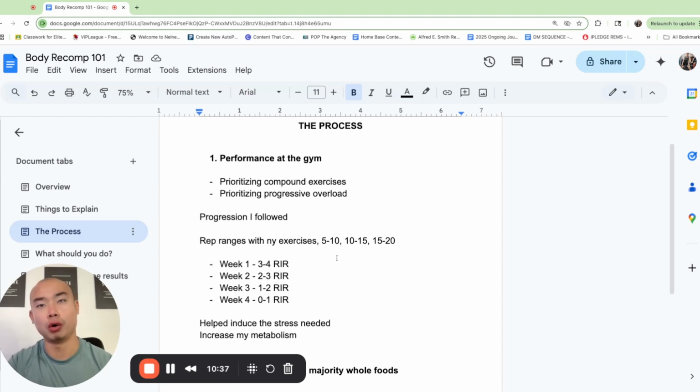Until I complete all my sets at the high end of the rep range, which is 10 reps, then I would increase the weight and then just repeat this cycle. Notice how I'm able to make progress every single week, whether that is more reps, whether that is more weight on the bar.